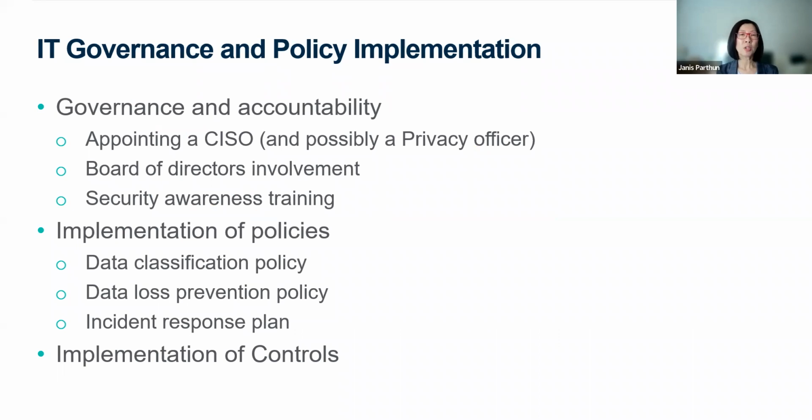So to explore further, how do companies remedy and achieve a more mature security posture? Companies can start off by having strong governance and accountability, as well as implementing policies and controls. From a governance and accountability perspective, make sure to employ a CISO and possibly a privacy officer, have board of directors involvement, and make sure to have security awareness training. From an implementation of policies perspective, this could be a data classification policy, data loss prevention policy, or incident response plan. And I'll dive a little bit deeper into the implementation of controls.